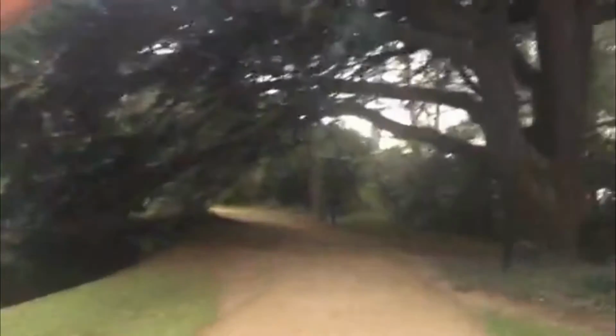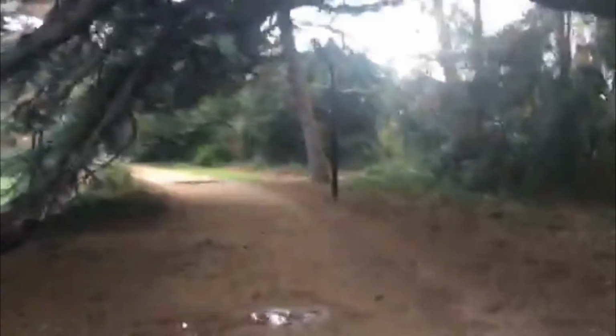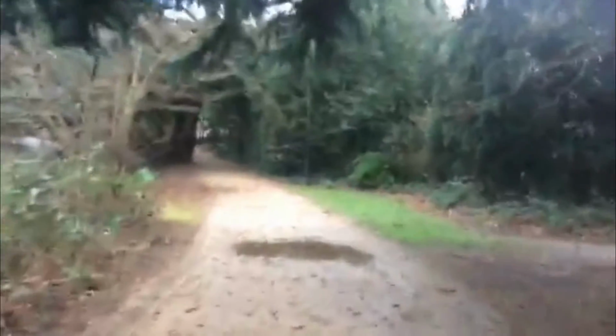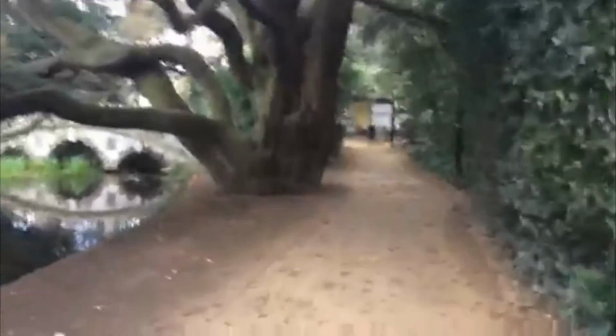Yes, so I haven't actually been down this path in a while. I'm not sure why. I suppose I haven't really had much of a reason to until now, but yes. As you can see, it has been raining. There are some puddles dotted around, and I had to avoid one just then, and that's why the camera went down to the floor. There's another lovely view of the lake, and I have no idea what that bit there is. I think that might be something to do with child teaching.